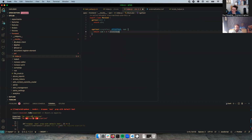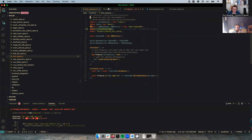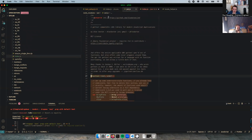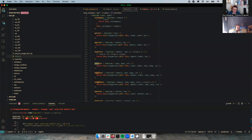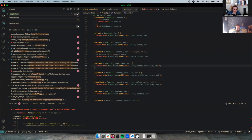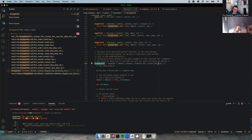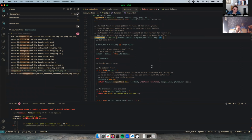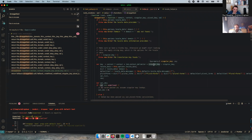Oh wait, for zero, should we jump into the source code and see what it does? Let's just jump into the source code and see what it does. And get text. Oh my, wow. What are we doing here? What is this? See, it's tricky.